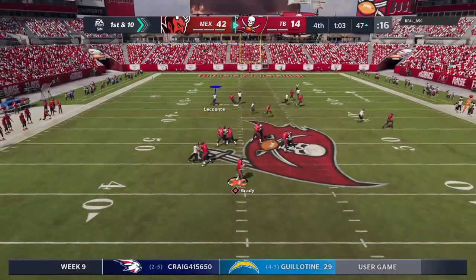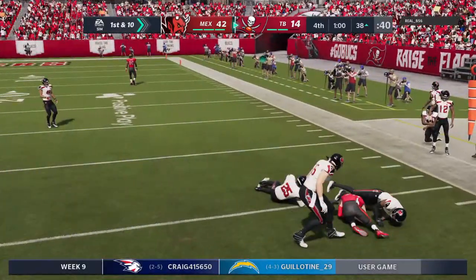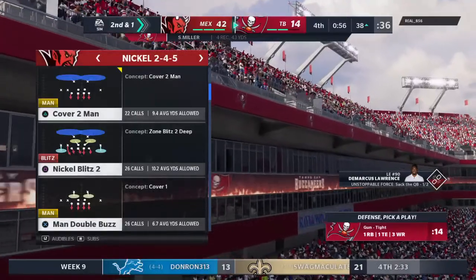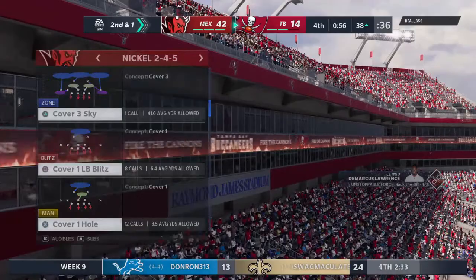Throwing on 1st down is Brady. He completes this into the hands of Miller. And he's tackled a yard short of the marker. Good gain of 9 on 1st down. Nothing fancy on 1st down, but a very consistent type of play.